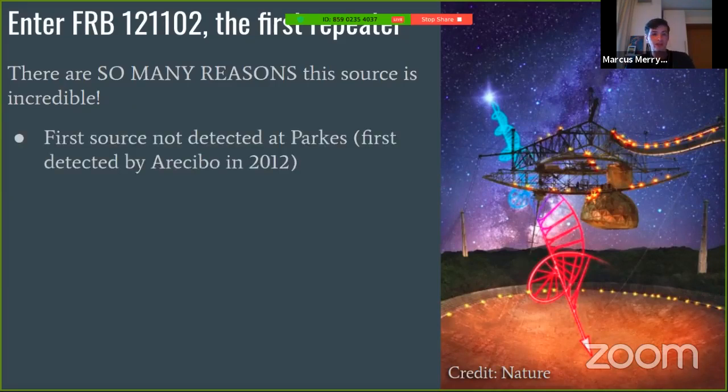So the first reason why it's been so amazing is that it was the first source not detected at Parkes. It was detected by the Arecibo telescope in Puerto Rico, which is this huge 300-meter dish that's pictured on the right. And this really helped us believe, again, that fast radio bursts aren't from terrestrial interference, but are, in fact, astrophysical sources.